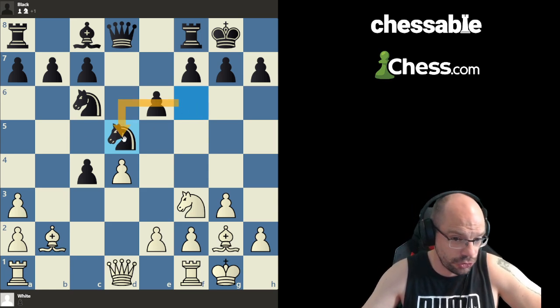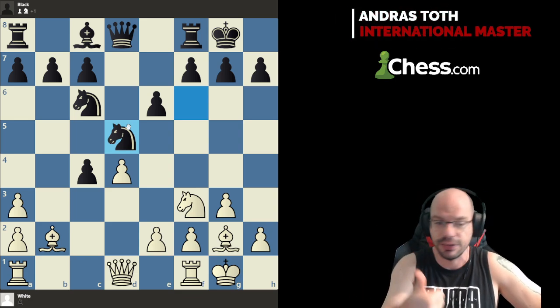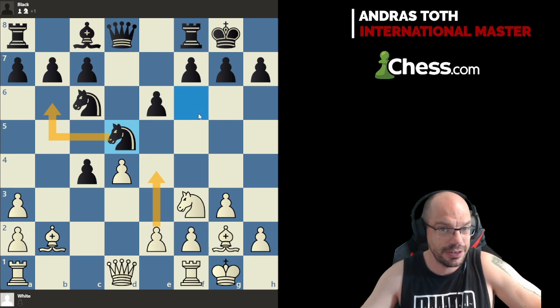Now, the only issue with this move is that it's easy to foresee that A, it walks headfirst into e4, and 2, that once that e4 kicks in and the knight is gone from d5, one can't help but notice that the black king side is rather abandoned, and that might encourage us to cook something over there.